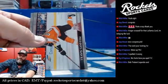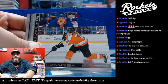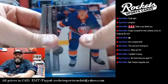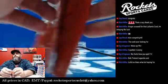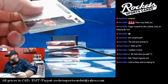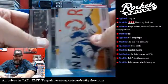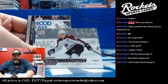We have the French variant. It is Travis Sanheim. So there's another French variant. Bottom right-hand corner says that. He's hoping for a Bob Probert. I don't think he's in the set, bud. Bob Probert hasn't been in too many Upper Deck stuff for a while now. Nathan MacKinnon with the predominant Colorado.